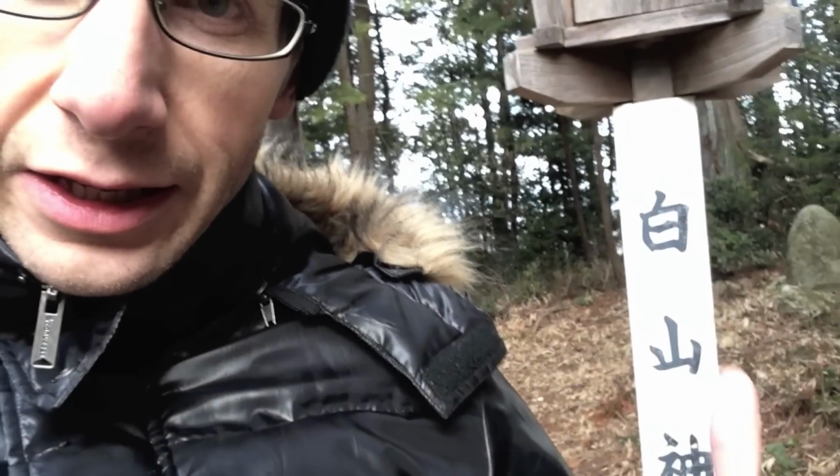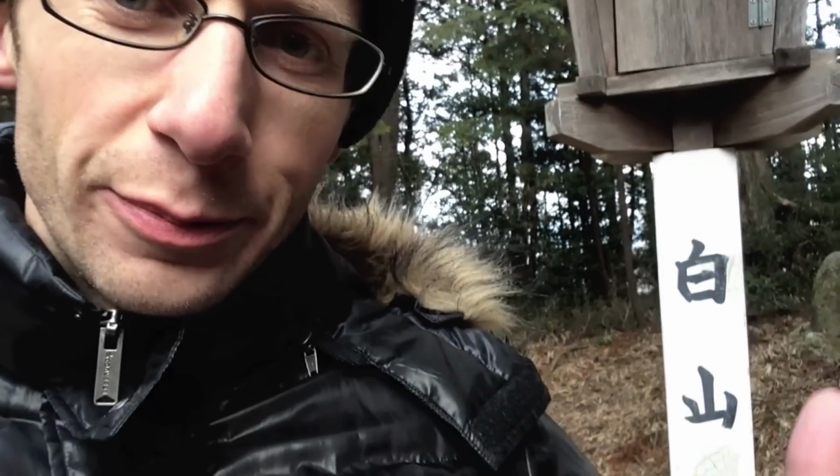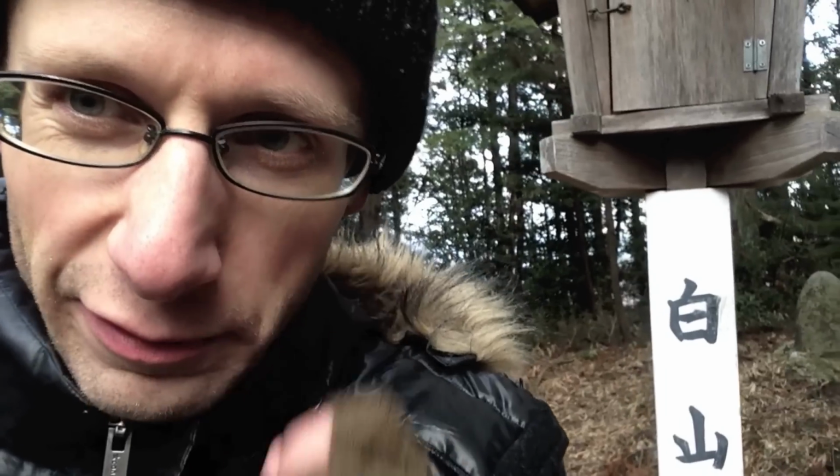So it appears this is Shiroyama Jinja, White Mountain Shrine. I could be misreading that. It could be Hakuzan, which is another reading for Shiroyama. But again, I had no idea this place was here, so it's quite a nice little find.